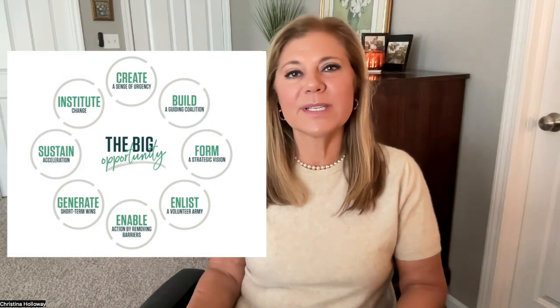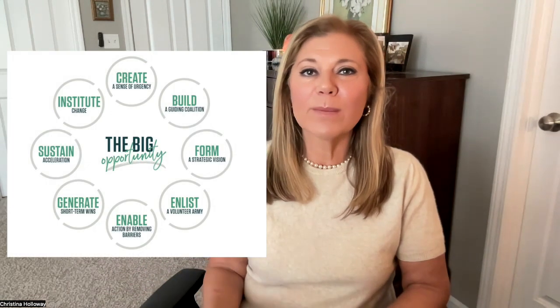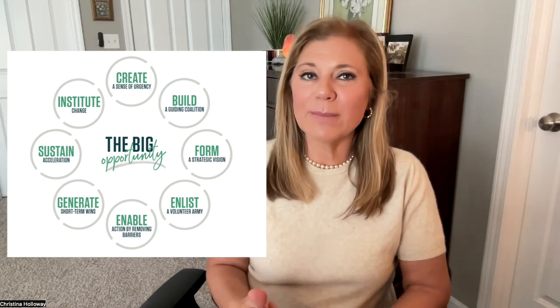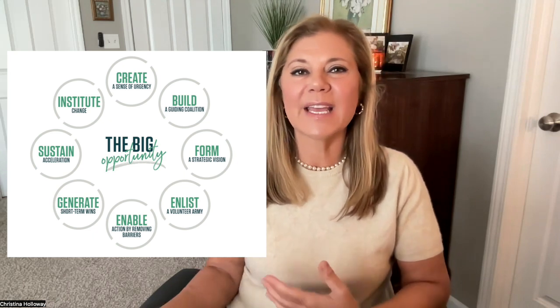The 8 steps are creating a sense of urgency, building a coalition, forming a strategic vision, enlisting a volunteer army, enabling action by removing barriers, generating short-term wins, sustaining acceleration, and instituting change. It's great. It's very simple. It's something you can implement in a change management project right now.